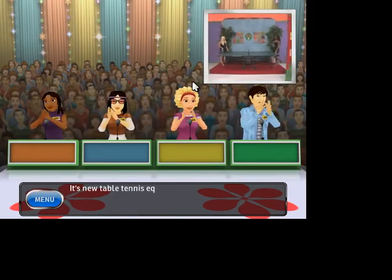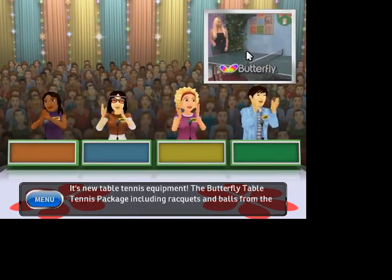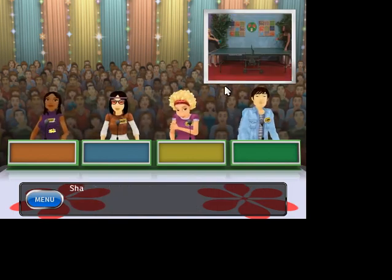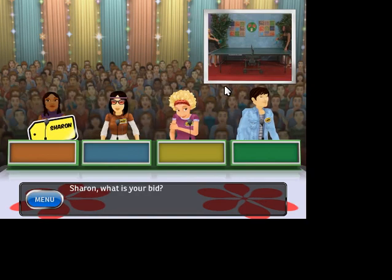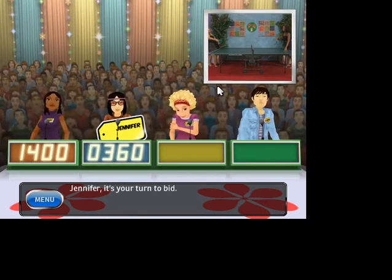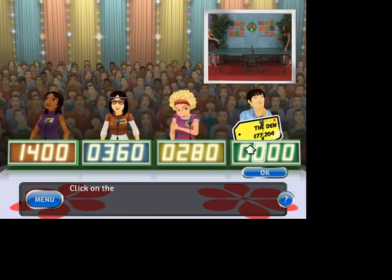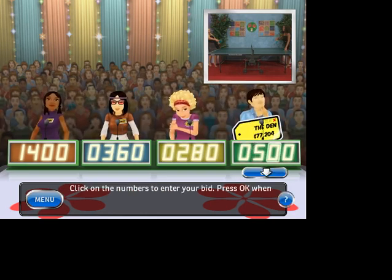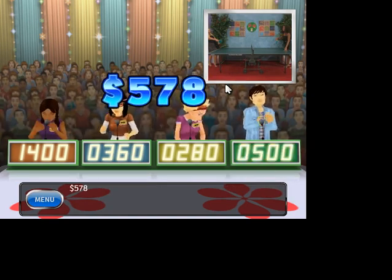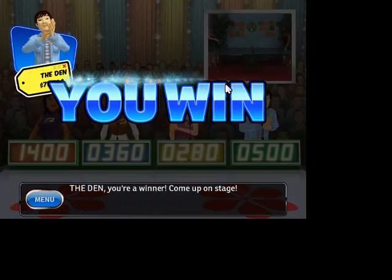It's new table tennis equipment. The Butterfly Table Tennis Package, including rackets and balls from the Martin Kilpatrick Company. Let's start the bidding. 360. What is your bid? 500. 500? This item's actual retail price is 578. Come up on stage. Yay. We won the table tennis package.